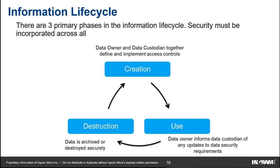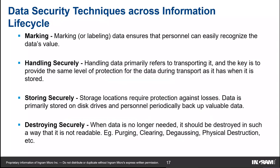And for data destruction, when it comes to electronic data, you should implement principles like degaussing, so that the data is deleted in a proper way. And for hard copies or paper-based data, you need to use proper shredders to destroy that content, so that the content is not disclosed even after destruction. So these are some of the data security techniques across the information lifecycle.